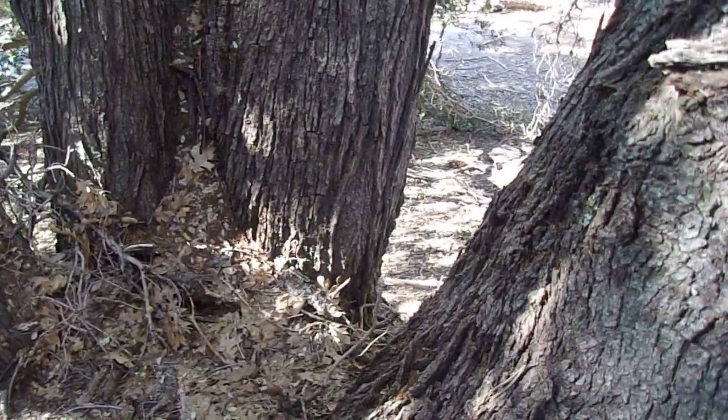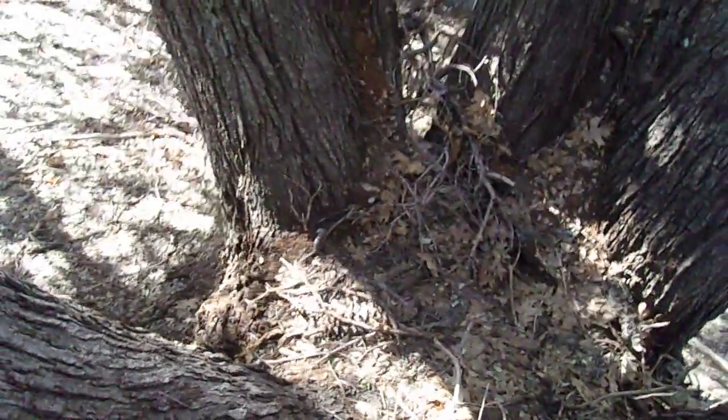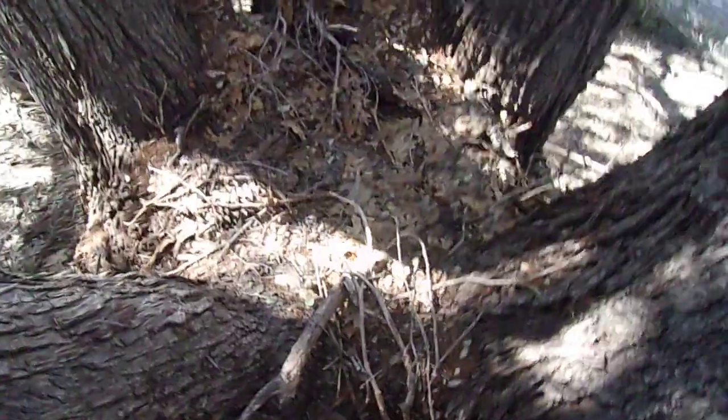Obviously it's been through disturbance. Who knows how long ago? It could have been decades, maybe even a century ago. Maybe this tree was single trunked. And what happens is these trees can burn in forest fires and then resprout from what they have here, called a root burl or a lignotuber.